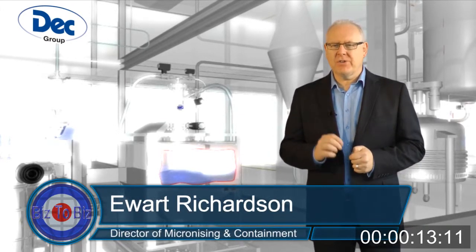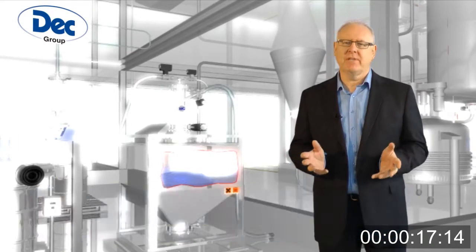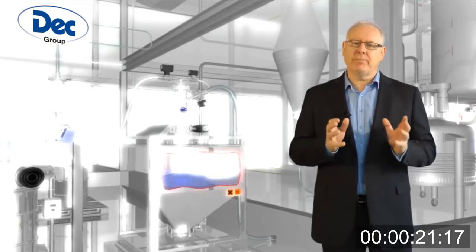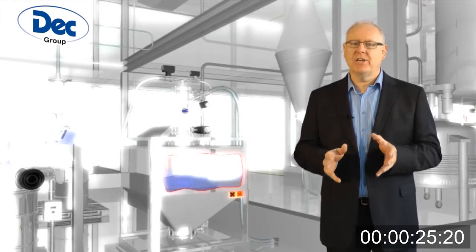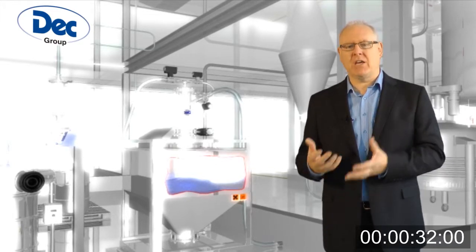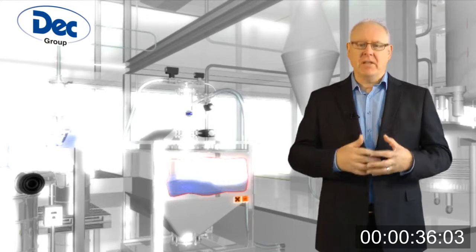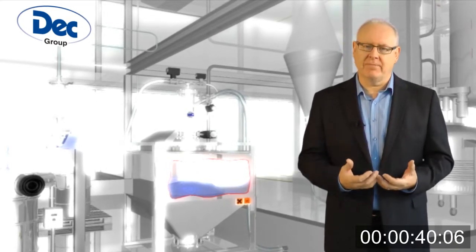I'd like to focus on a system which is the foundation stone on which the Dec Group has built its success. This is the PTS, or powder transfer system. The PTS was developed many years ago to do exactly as the name suggests, to transfer powder safely between 2 points. Yes, there have always been vacuum transfer systems. Nothing new about that. However, the Dec system does have a number of additional features which we'll discuss later.